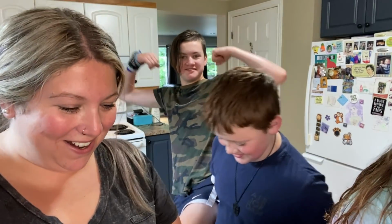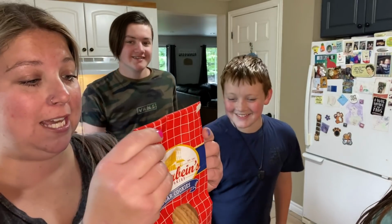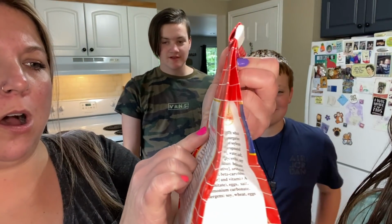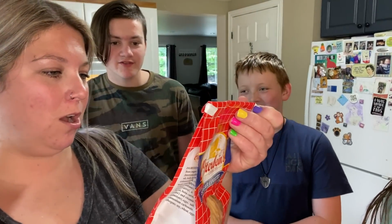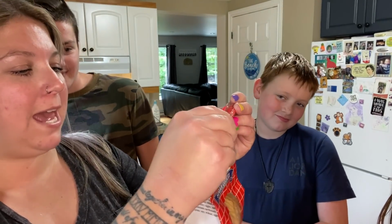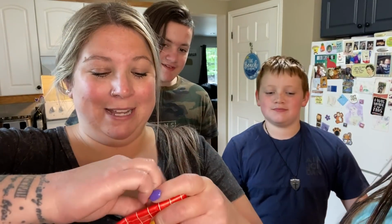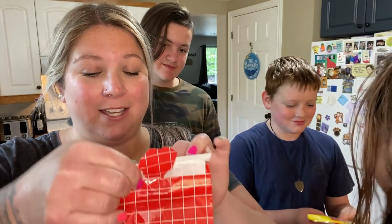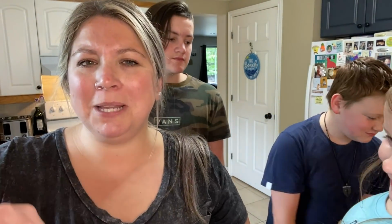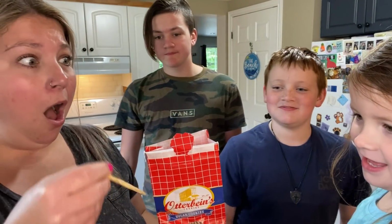It's my turn, and I'm picking this right here. Sugar cookies from Otter Beans Bakery, a Baltimore tradition. Otter Beans cookies. I'm excited because I like a crunchy cookie, and these look like they're a crunchy cookie. They smell like baby cookies. Who's trying one? I was about to do that.